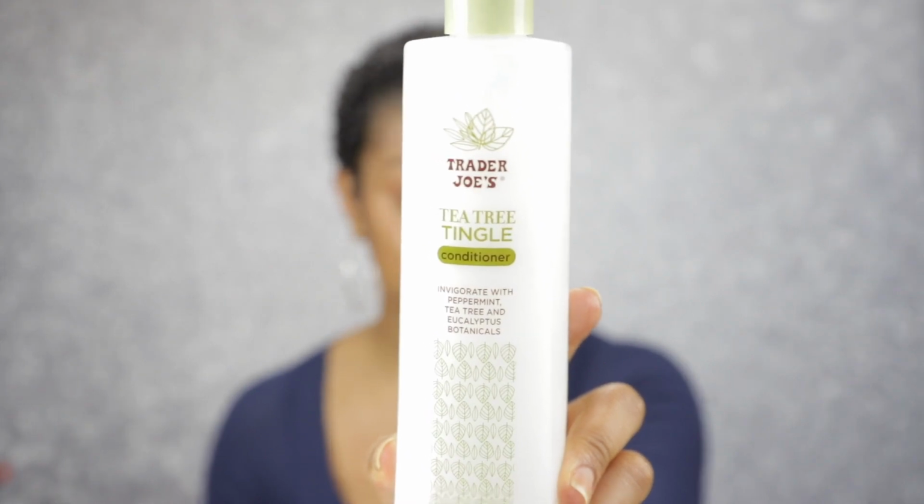So moving on to co-washes. So 90% of the time I'm grabbing my good old Trader Joe's Tea Tree Tingle. I know this isn't a true co-washing product, because co-washing products have surfactant agents in them to actually cleanse your hair and your scalp. But this one doesn't do that, it's just a conditioner.